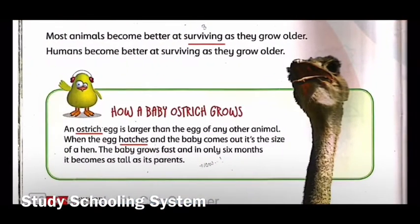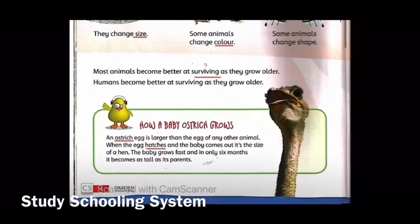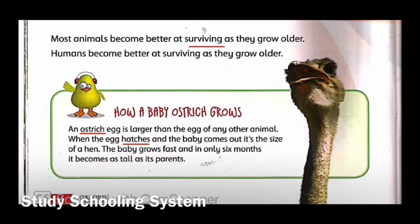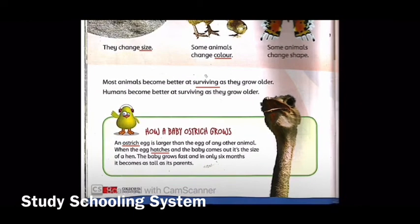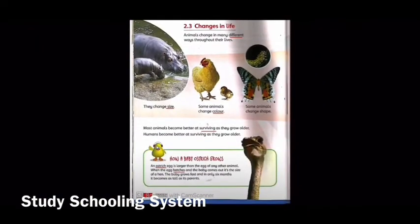Let's read this last box. How a baby ostrich grows. An ostrich egg is larger than the egg of any other animal. Okay, this is an ostrich. They have only shown its neck, but ostriches are very large, right? They're the largest bird. When the egg hatches and the baby comes out, it's the size of a hen. So just when the baby comes out, when it's newly born, it's the size of a hen. That's so big for a baby, right?